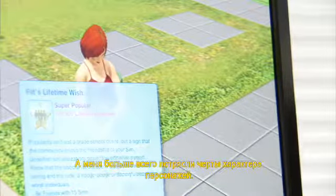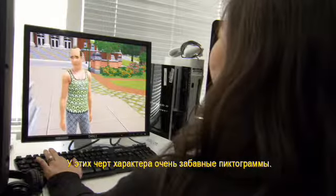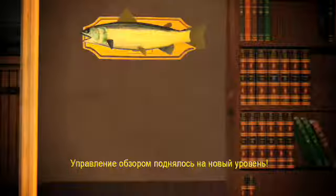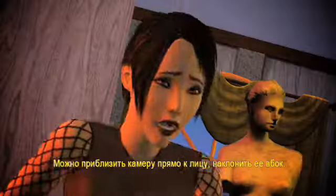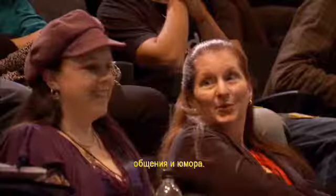The personality traits, I think, are awesome. They have these really cool animations depending on the type of personality they have. The new cameras are really amazing. We could like zoom right in onto a face and tilt it sideways. The Sims really celebrates a person's creativity and community and humor.